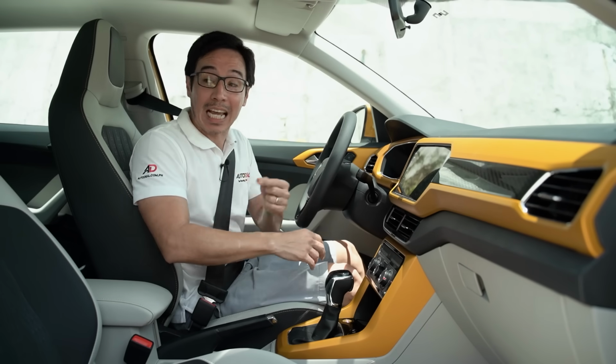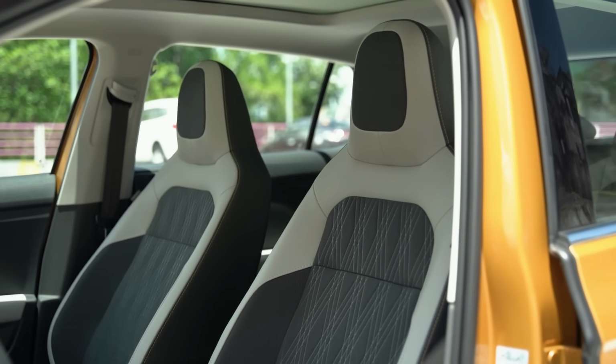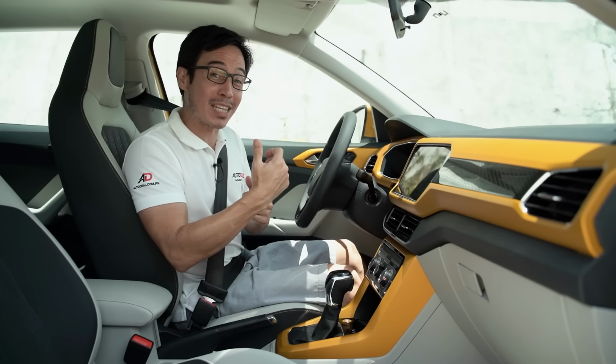Oh, and one last thing. The seats are actually pretty funky. The color option is actually nice. It reminds me of the cartoon on Netflix, The Mitchells versus the Machines.